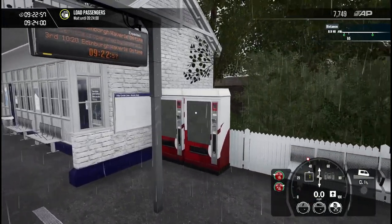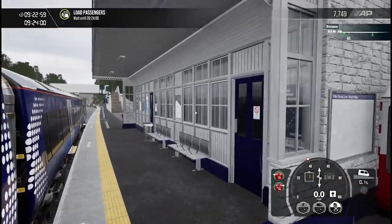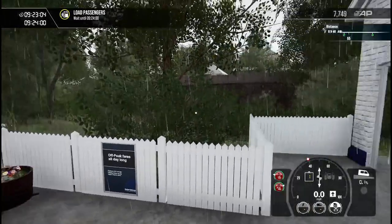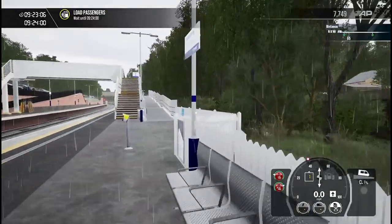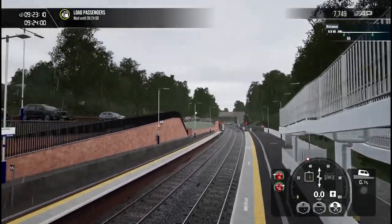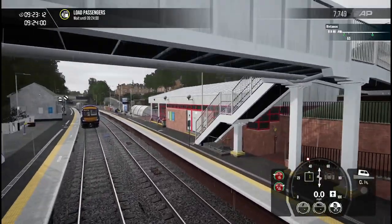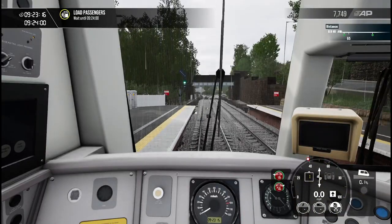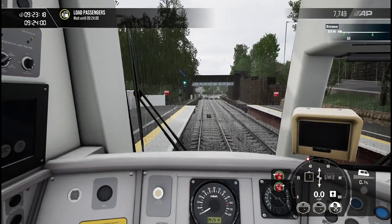The clicks machines. Best not try and get too distracted, but off in a minute. I wonder where the toilets are. I know there's toilets on the train, but you normally get toilets in a station as well. Probably over there. Right, let's get back into the cab and get ready to push off.